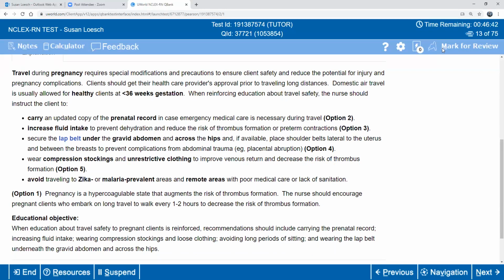And here's your last one that wasn't up there. Avoid traveling to Zika or malaria and remote areas with poor medical care.